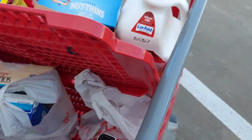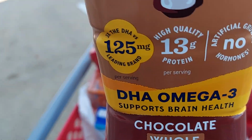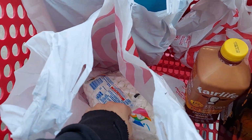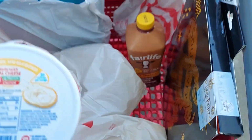Now I got us lactose-free milk. And some chocolate lactose-free milk. This one even has omega-3s in it. Bonus. And marshmallows are always gluten-free. And they're good for us. Well, not good for us. They're okay for us to eat because they're FODMAP-friendly as well.